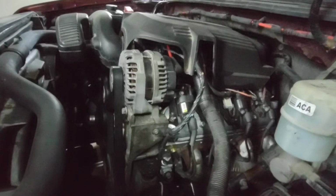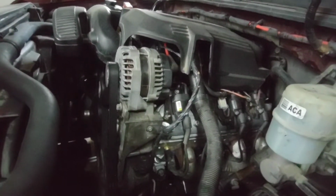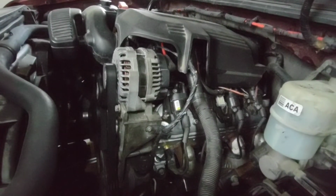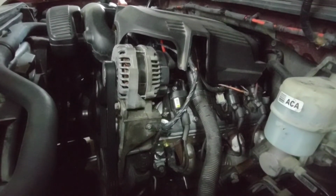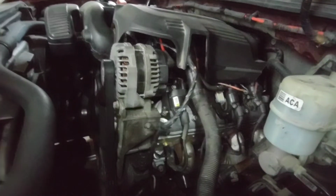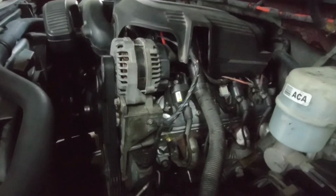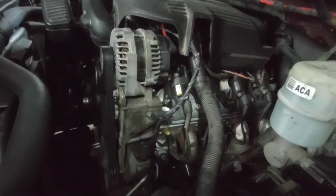It had developed what we thought was an engine knock. And every time you fired it up, when the engine was cold, it would knock really loud. And what sounded like in the lower end, so like where your pistons and your rod bearings and all that good stuff are. And it would knock for a minute or so until the engine would get warmed up.